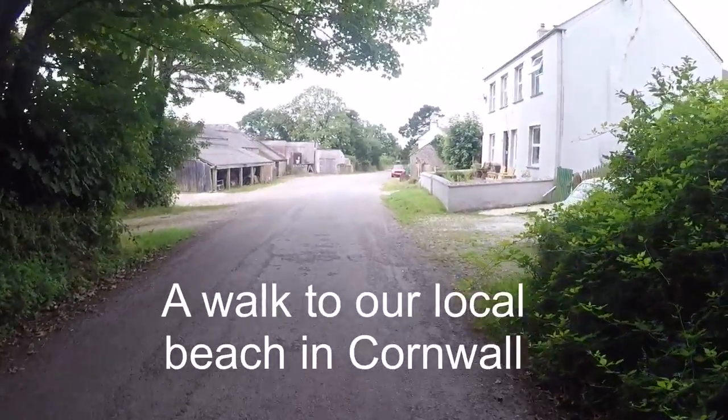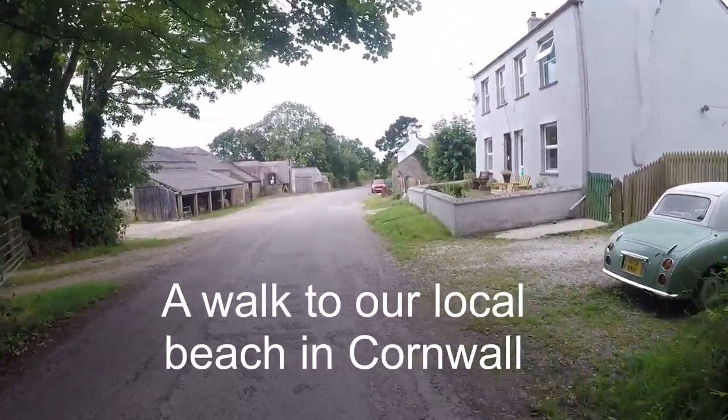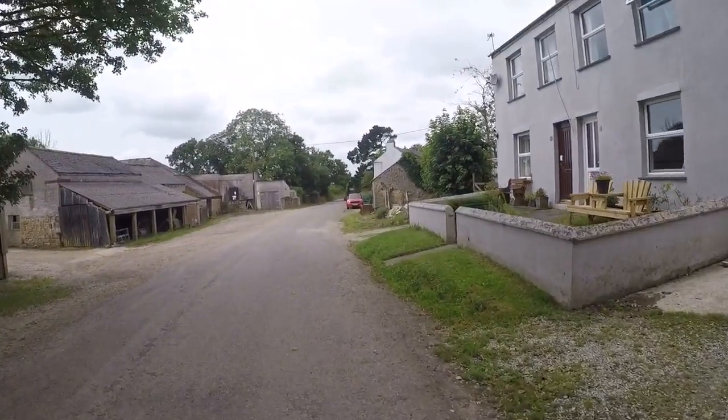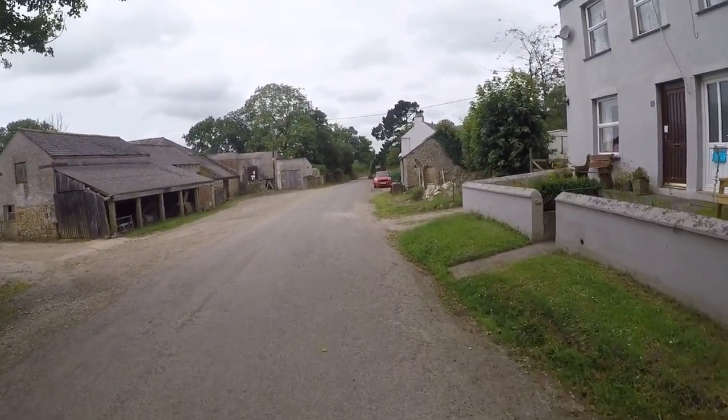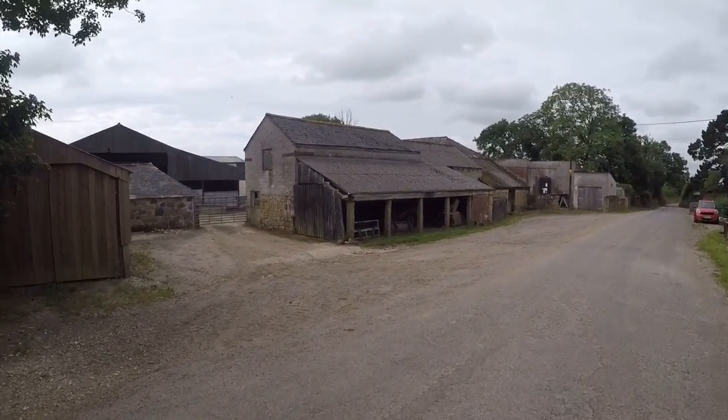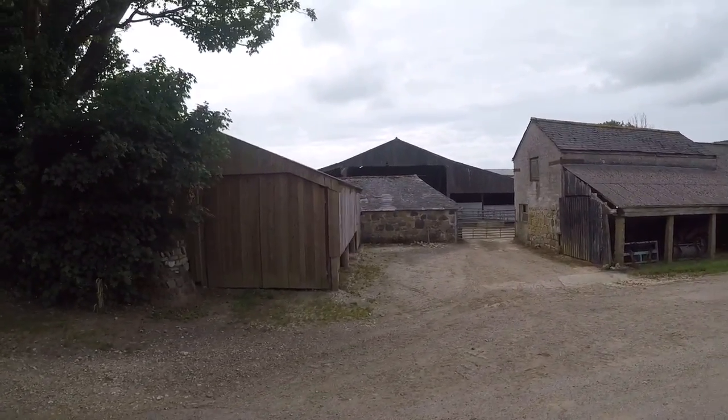Right, we're walking to Penchewin today. We're going to walk via a place called Sticker, a place called Polguth, have some lunch there, then walk into Penchewin, which is on the coast. We've been going a few minutes now from our house. We're just walking past a little working farm here.